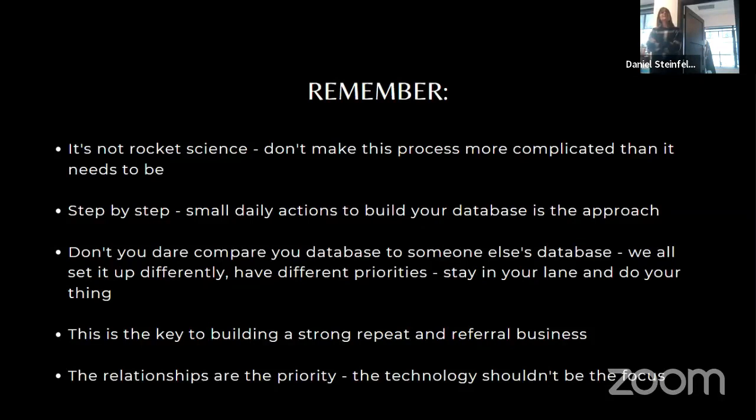And then this is the key. A strong CRM plan is the key to building a really strong repeat and referral business. And I think that's ultimately what we would all like to have. It just makes your life easier, makes your business run a lot more efficiently. You're not spending as much on advertising and marketing, and the relationships are a lot easier to build and maintain. And the idea here is it's just really about maintaining those relationships and growing them over the years. The technology shouldn't be the focus. It's really about the relationships at the end of the day. So just keep that in mind.